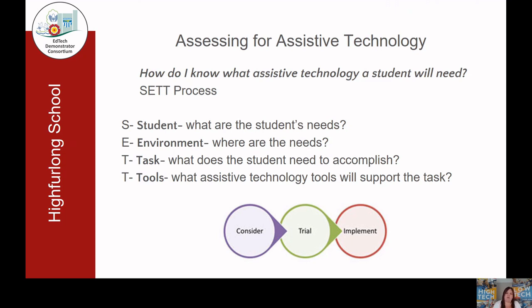So it's really looking at what the student needs or wants to accomplish, and then matching those technology tools to support that task. So you really consider it, and with all the planning in the world, you need to trial it and then implement it, and then actually reevaluate, because you can buy a piece of kit for a student and think it's absolutely brilliant, but then I've had students where they don't want that device because it's too clunky or it's not cool enough or it makes them stand out. So it's really taking in the student's voice as well when you're trying to implement something new.